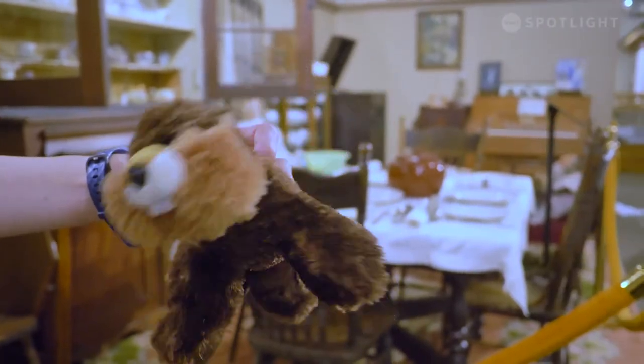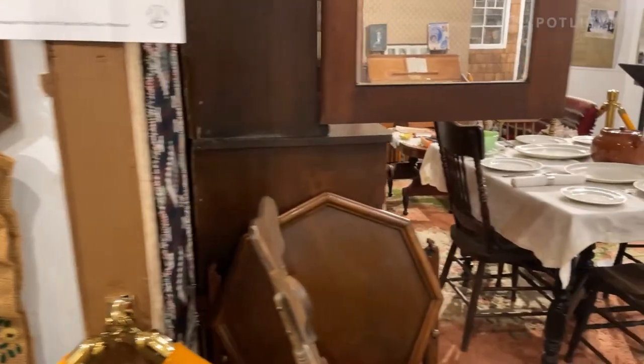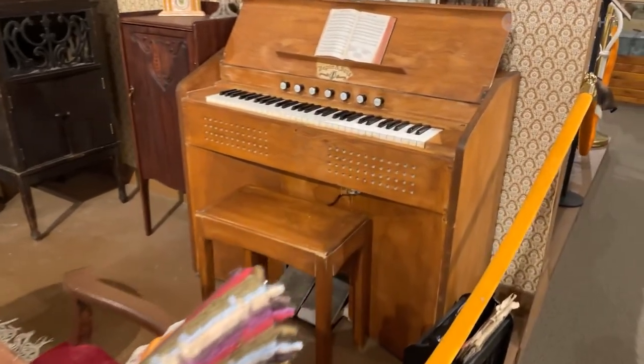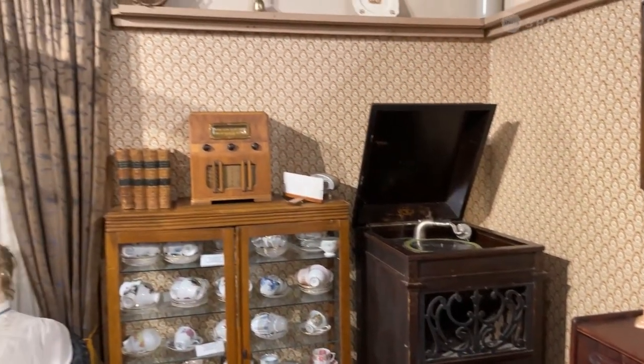This is a parlor. It's kind of like a living room or a dining room. It's a place to entertain yourselves or to gather as a family after dinner. We have all sorts of games and books in this parlor, a pump organ. And do you see that radio over there? That guy has a pretty cool story.